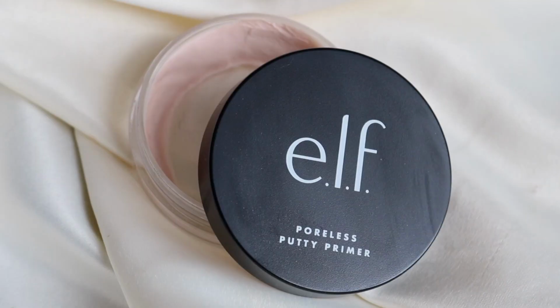Would recommend. And then lastly, I would recommend the Poreless Putty Primer. One of my favorite primers right now. As you can see, I don't have much left, and it is what I'm wearing underneath my makeup today as well.